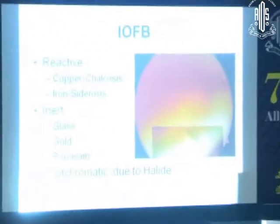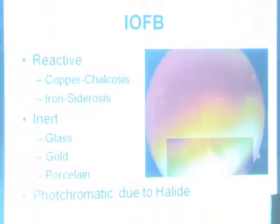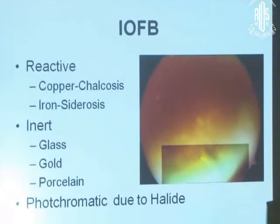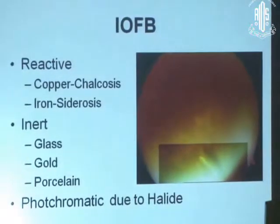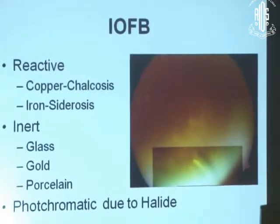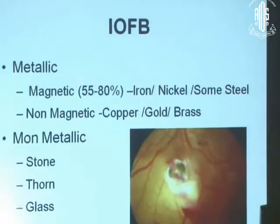And again, when you classify the foreign body, it can be reactive or inert, right? Usually inert foreign body need not be removed. Gold is one such thing. But the problem with gold is we don't know the purity of gold in India. Even though it's a 916, we don't know what amount of copper is there in that. So even if it is a golden eye, it is better to remove. The reactive foreign bodies are copper, which will almost present like an endophthalmitis, and iron will present with siderosis. If it's metallic and magnetic like iron or nickel or steel, which almost constitutes 55 to 80%, it is very easy to remove because magnets are very useful. If it's non-magnetic, then we'll have to use the forceps.